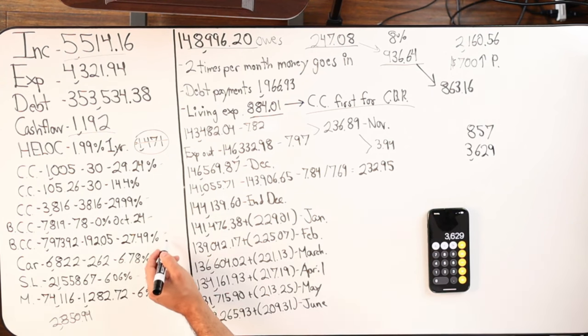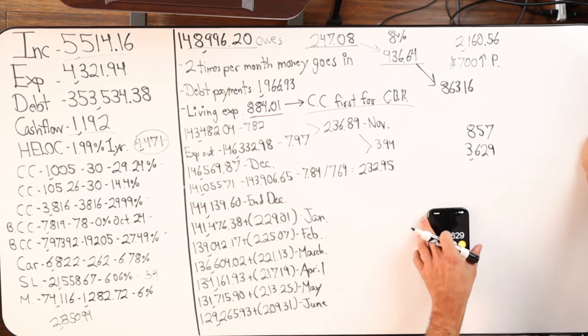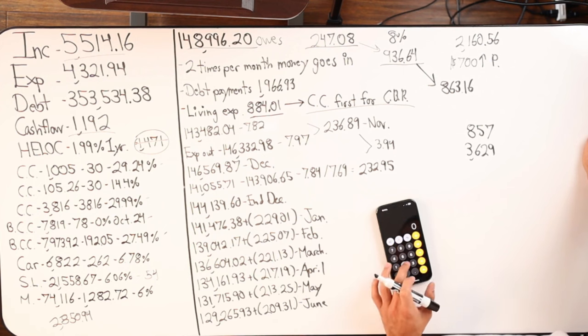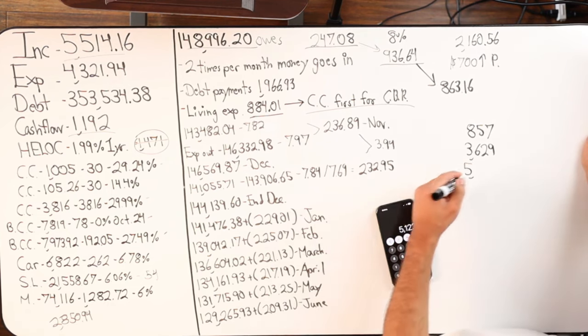These are business credit cards. So does she have a business, or are they just business credit cards that she applied for? Do you know? She has a business, but I don't think she has income right now. Yeah. I'm not sure. I'm going to skip over the business debt for now. Go to the car. Car is 262 times 7 payments minus 6.78%, 1709. So I'll just do 1700, 6822 minus 1700. Car balance will be somewhere around that number.